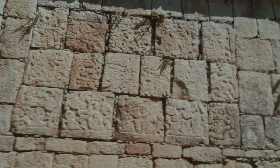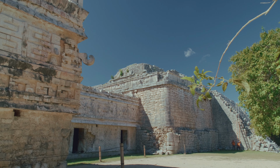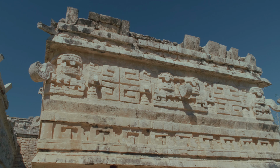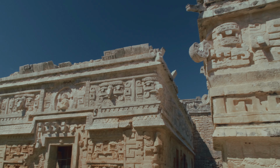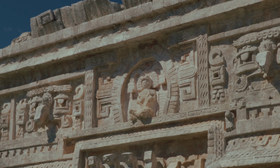Impressive. It's actually really clear. Let's go. These have to have been restored. Very cool though. Like, that's really awesome.